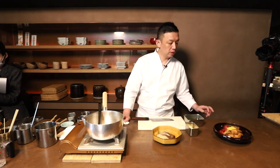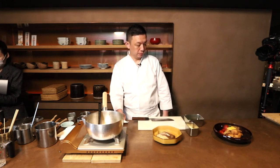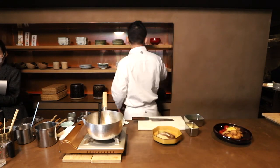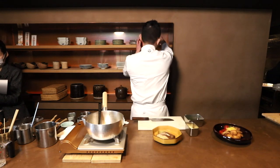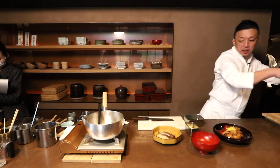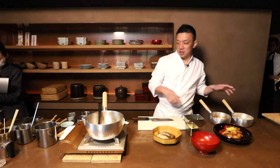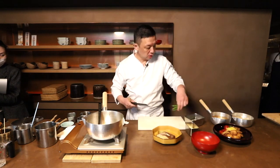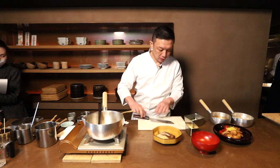So for the nishime, the simmer dish, it's not so much about being served at restaurants. It's more about home cooking or served at home. And I'm going to go for three dishes this time.